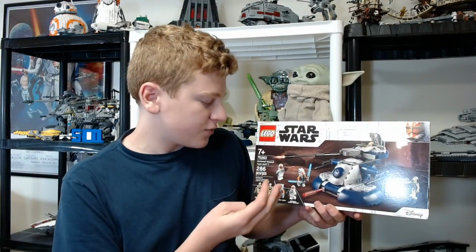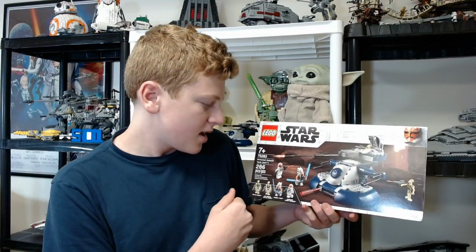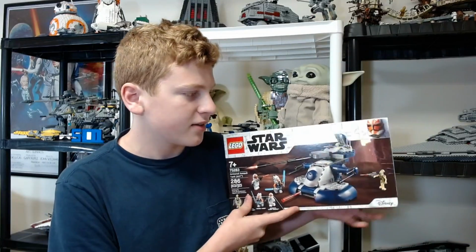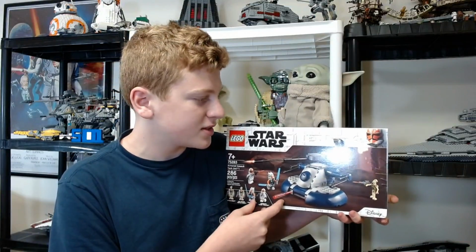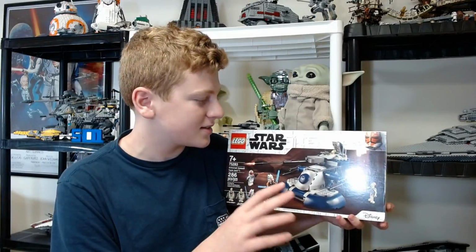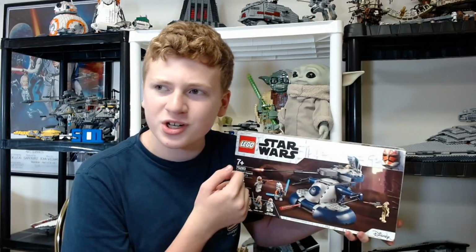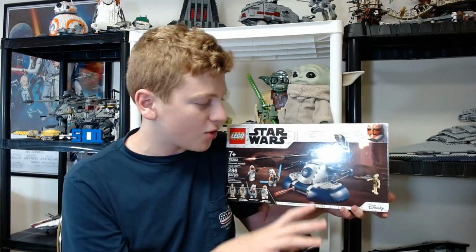It retails for about $39.99. It comes with 286 pieces, and it's a pretty controversial set. Now, there are some controversies that are dumb and some that are cool and make sense. First is the head size, because it's massive. It's kind of out of proportion. And it's just overall an interesting set.